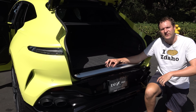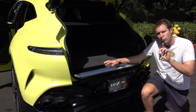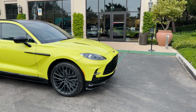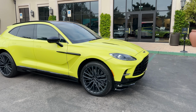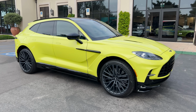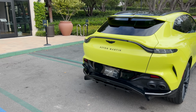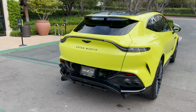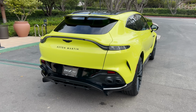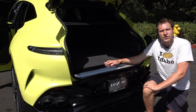Now, on the subject of stuff that comes with this car, let's talk pricing. The regular DBX starts around $190,000. This will start around $240,000. And just to be clear, the regular DBX is still going to be on sale as sort of the entry-level model. If you want more power, more performance, you can upgrade to the 707. Now, $240,000 will be the base price, but average sticker prices are probably going to be in the $270,000 to $290,000 range for these 707 models.